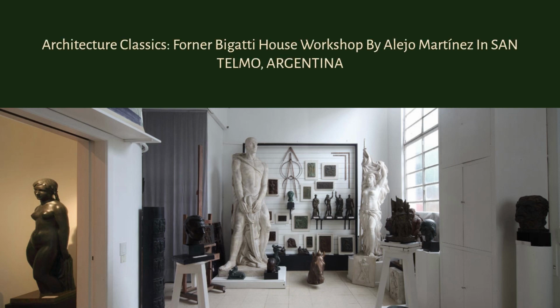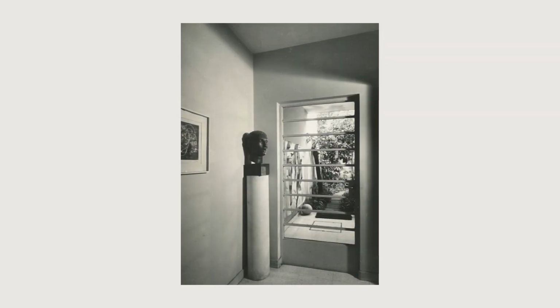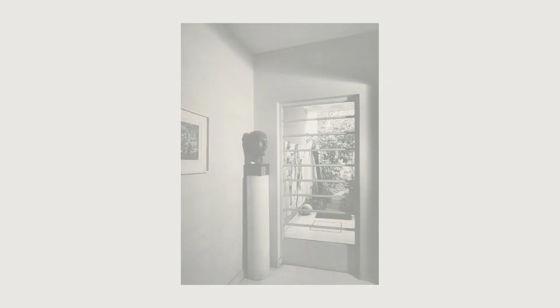Architecture Classics, Forner Bigatti House Workshop by Alejo Martínez in San Telmo, Argentina.